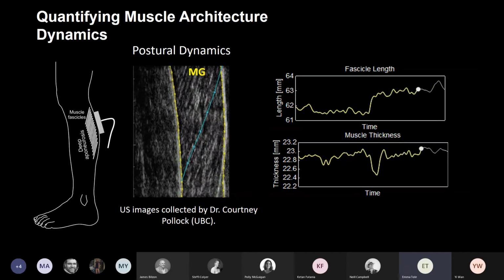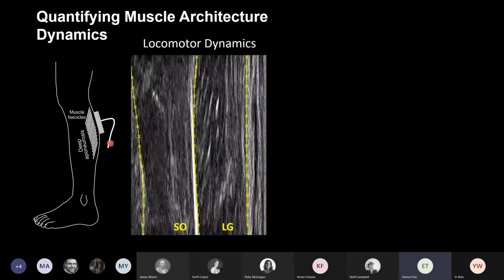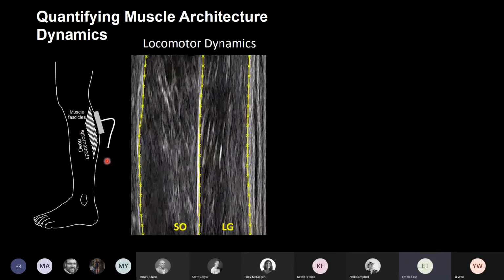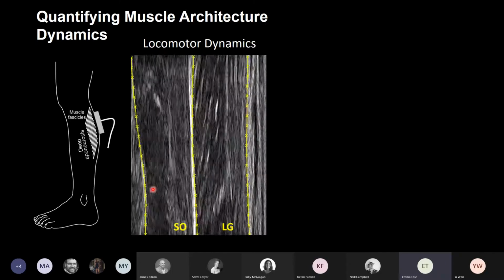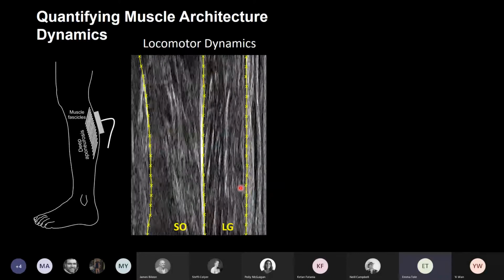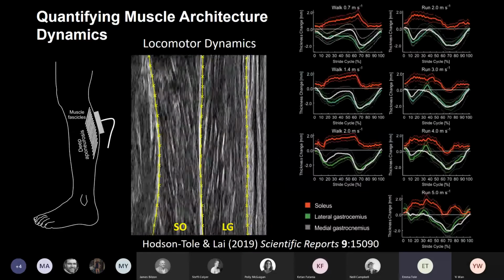So posture has these quite small changes, but when we think about more dynamic tasks like running, we can see much larger changes. So these are images that were recorded again from muscles in this calf posterior compartment region of the lower limb during running. And you can see, again, the active shape model based approach has been used to segment these images, identifying the deeper and superficial boundaries of one muscle here, the soleus, and a muscle closer to the skin surface, the lateral gastrocnemius. And we can explore these measures of thickness and understand how the muscles might interact in terms of sharing their space. So how much do they bulge?